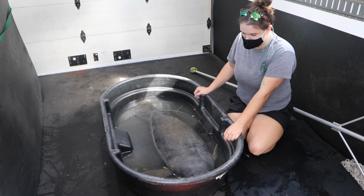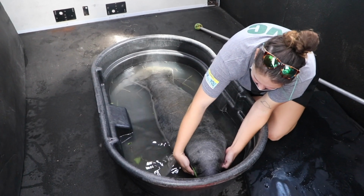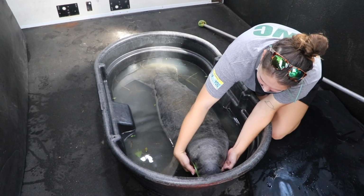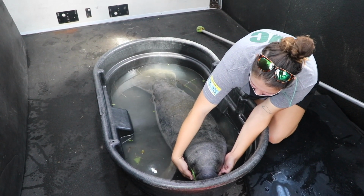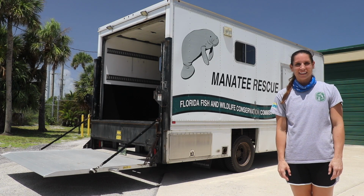When transporting calves, we keep them in a pool full of water so they can breathe comfortably. Staff will stay next to their side and assist them with breaths as needed. Now we're going to go to our Northeast Field Lab to learn about critical care facilities.